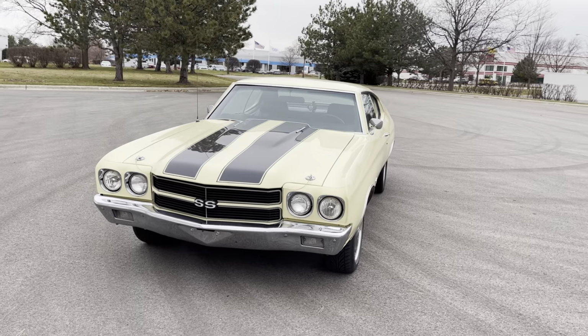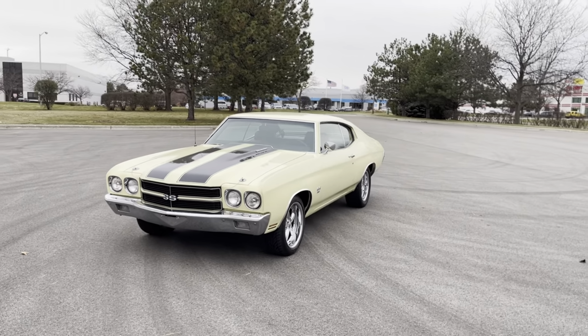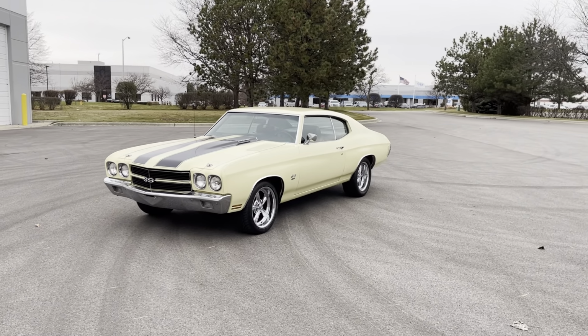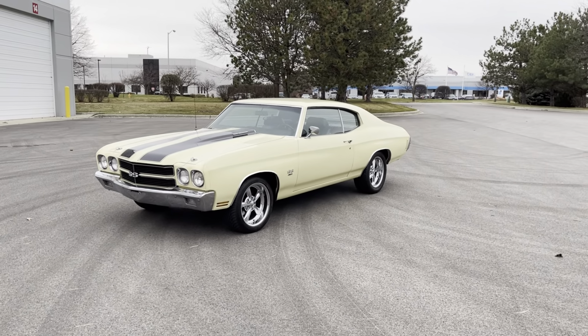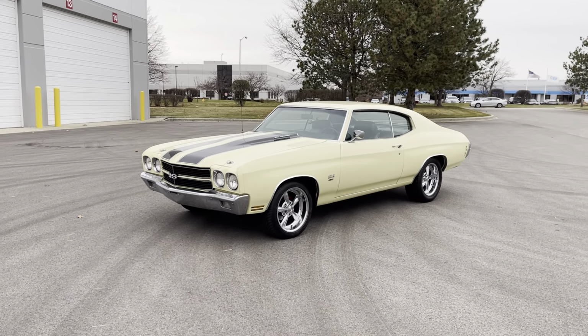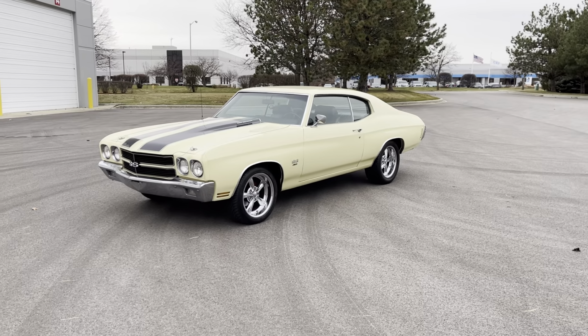Guys, gals, I want to make a note. This is not a real LS6 car. It just has the LS6 motor in the car. They took the 454 and they did the LS6 specifications. So there you go, guys. That's the walk around on the car.